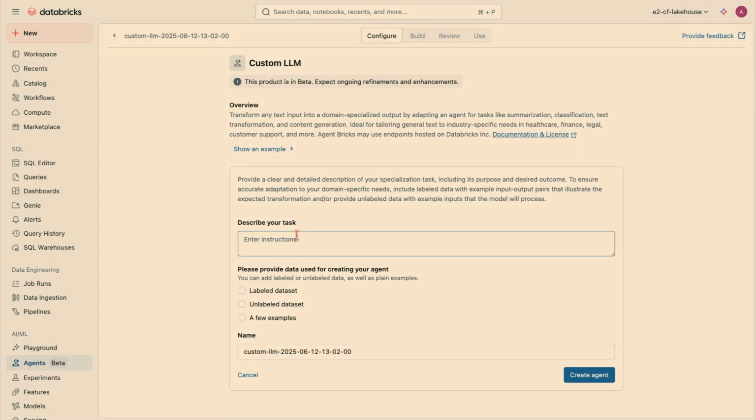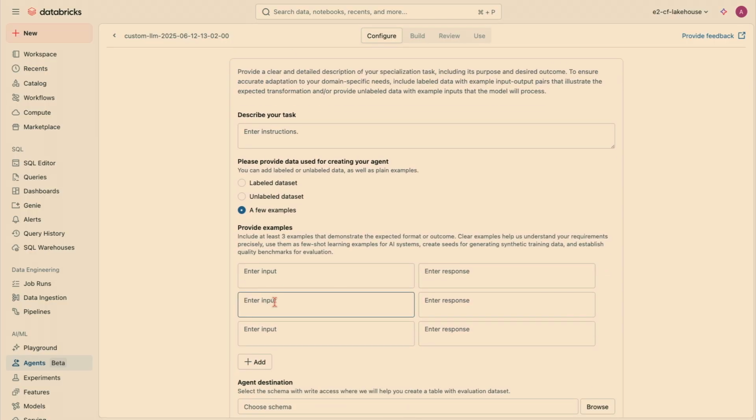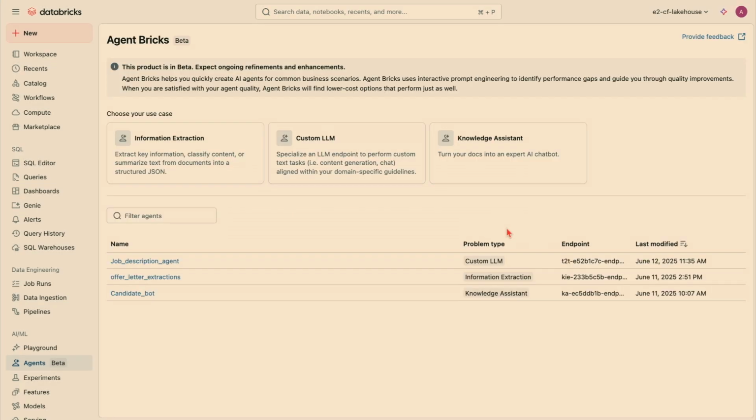With custom LLM, you describe your task. You can use labeled data, unlabeled data, or even input a few individual input and output samples. Add the destination of where you want this agent to live, where you want this deployed agent to stay. Create the agent, and then where you register this in Unity Catalog, all the feedback from that agent will also exist there. Again, it takes a few minutes to run, but I've already built one out for custom LLM.